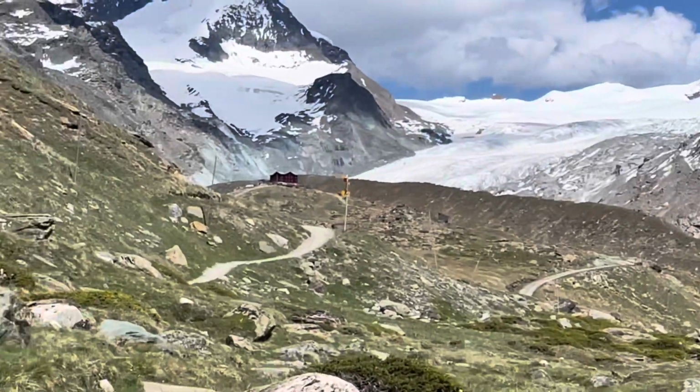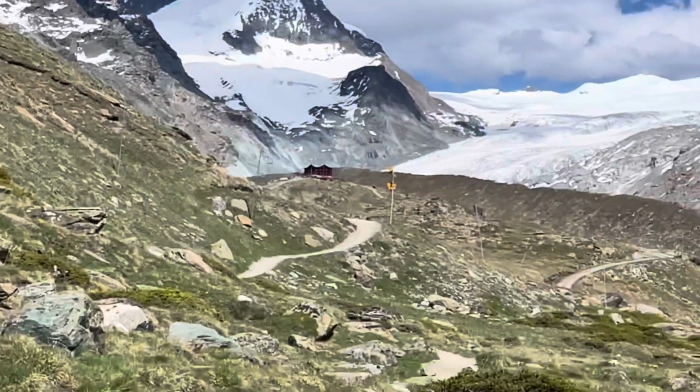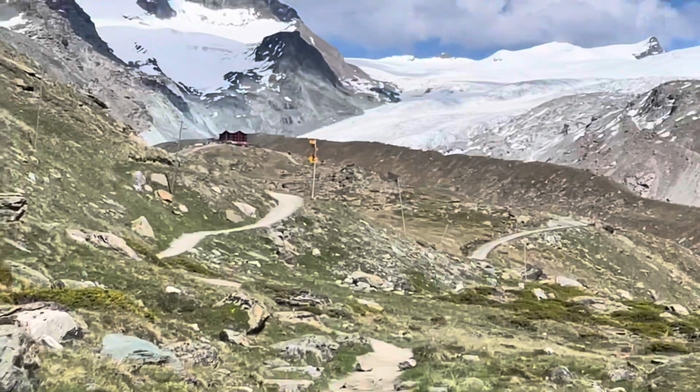And check out, there's a house right there. I'll get closer to it, but pretty sick.